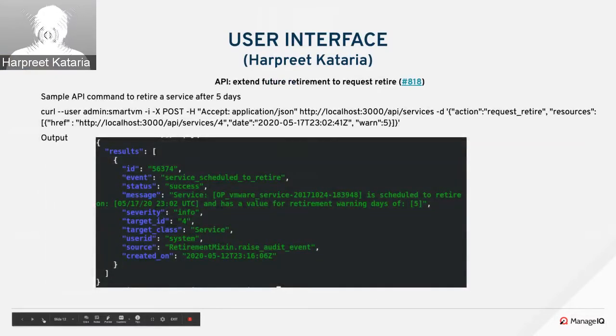And on the API side, service retirement was extended to have the ability to retire one or more services in the future. As you can see, I have a sample API command here that retires a selected service after 5 days. And in the output of that command, you can see a message that the service has been scheduled to retire on May 17th, along with the warning value information that was passed in. Next slide, please.